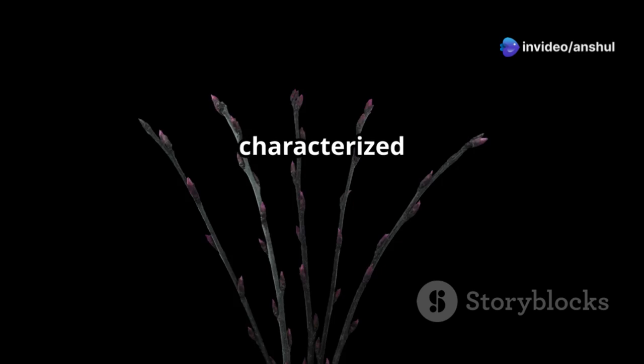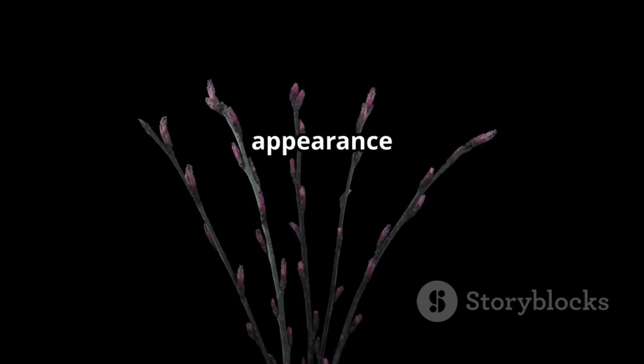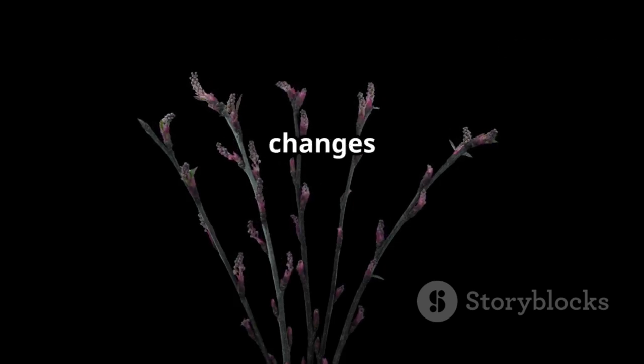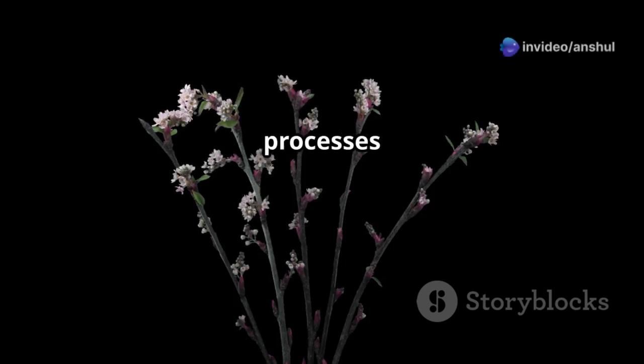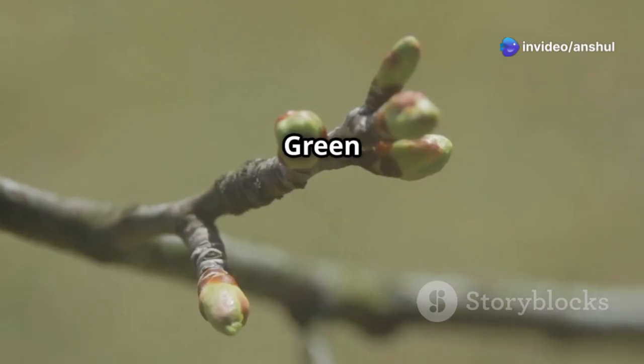Each stage is characterized by subtle changes in the appearance of the buds and blossoms. These changes are not just superficial, they indicate deeper biological processes at work. Stage 1 is the green bud stage.